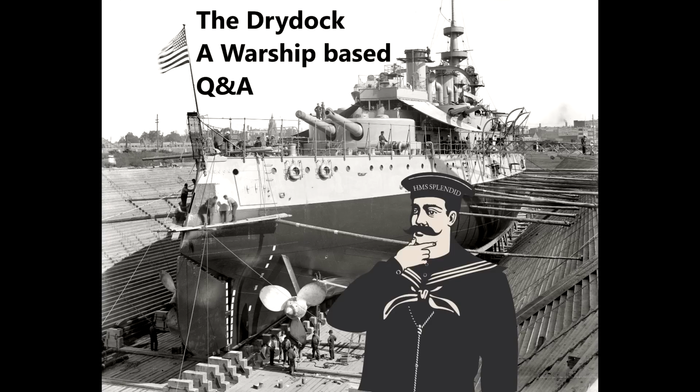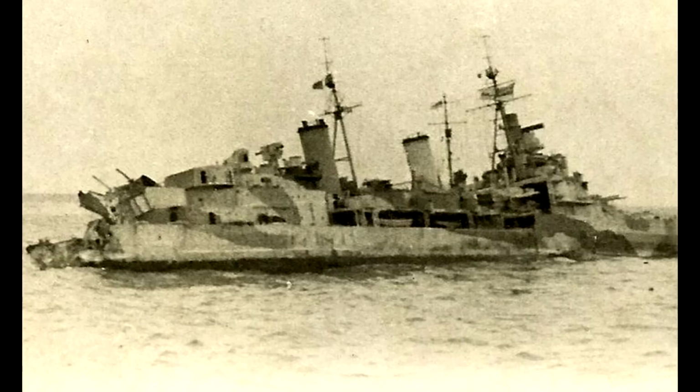Deeks25 asks, I read that a survey of Edinburgh showed that she hadn't broken in two, or at least hadn't fully broken in two. Is this the case? And if so, what kind of adamantium was she made of? Yes, remarkably enough, the wreck on the sea floor basically looks like this picture taken of her shortly before she sank, minus the funnels and the upper superstructure, which at some point have fallen or been swept off.